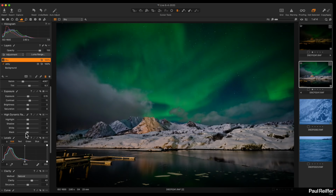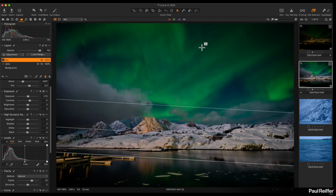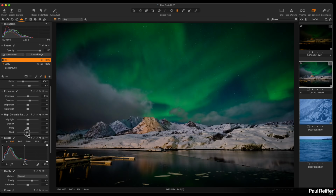Remember we talked about the blacks area versus the shadows area? In our blacks area here, if we look at the sky, in the bottom 10% a lot of it is up there. So let's just use that to create some real contrast.